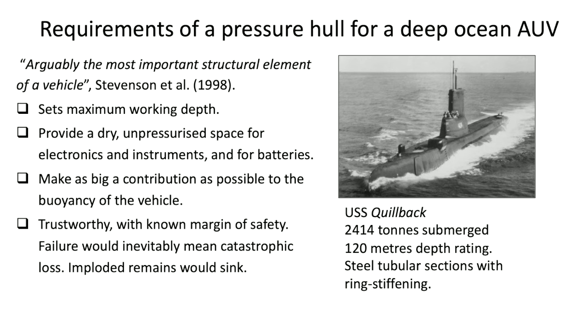So pressure vessels aren't new, they're used in submarines, so what's the big problem? Well, here we have on the right a submarine, a US submarine, over about 2,500 tons. She has a depth rating of 120 meters. 120 meters. We want to go to 6,000 meters. So she's in steel tubular sections with ring stiffening. Now here's a clean can that did hold tomatoes. This is a ring stiffened can along there. So that adds rigidity. It's harder than it would be for me to try and crush this can if it wasn't for these ring stiffeners. So that's what you'd find inside a submarine. Submarine hulls are ring stiffened steel structures.